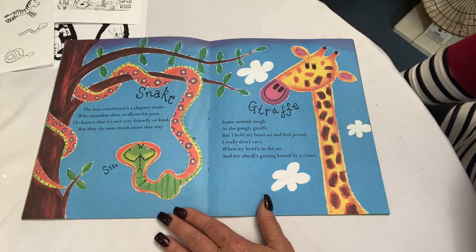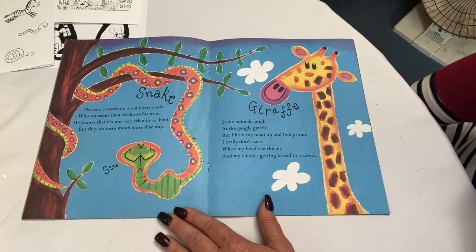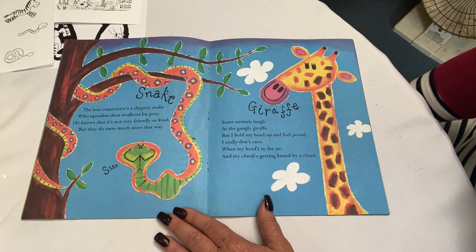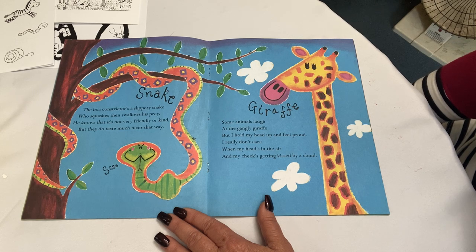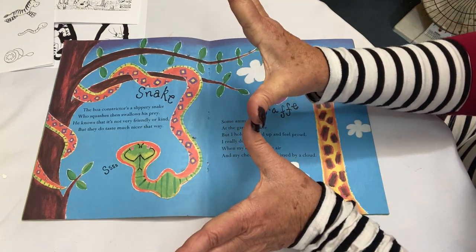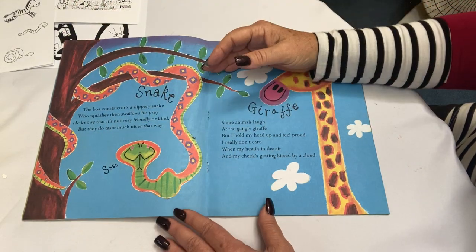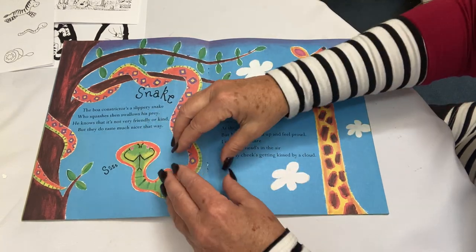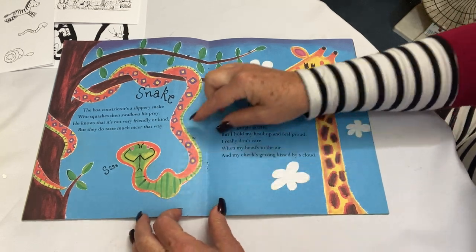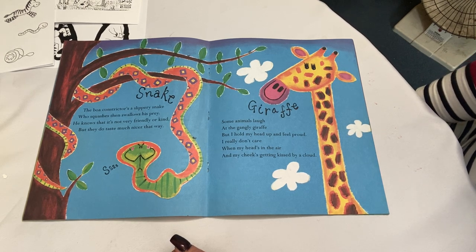The boa constrictor is a slippery snake who squashes, then swallows his prey. Ooh, that sounds awful. He knows that it's not very friendly or kind, but they do taste much nicer that way. Did you know a boa constrictor can open his mouth way, way farther, so big that he can eat very, very large things, and then he squashes them. He has really strong muscles there, and they squish. See this right here? He squashes them down, and that's what he does. That's a scary snake. He can swallow great big things.